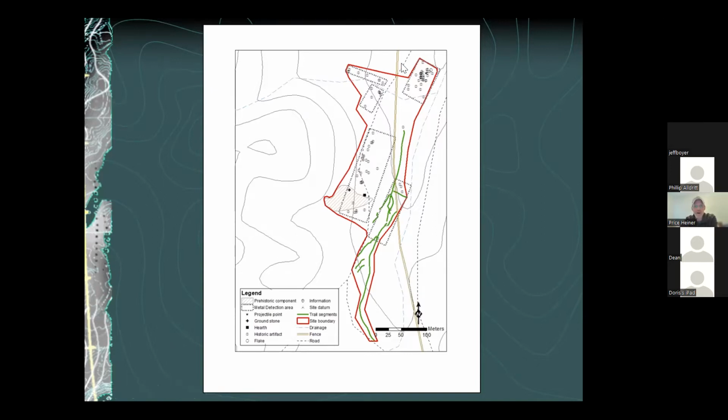And you can actually see this is a modern Forest Service road right here coming through this dotted line. So that's an existing Forest Service road. This is an existing fence coming through here. Here's another two-track running on the other side of the creek. And then here's the trail swales we were recording.